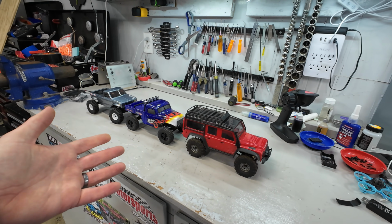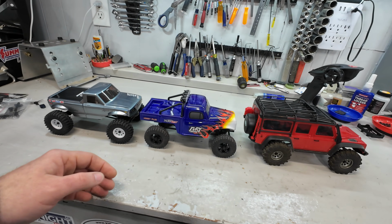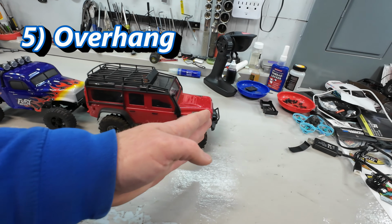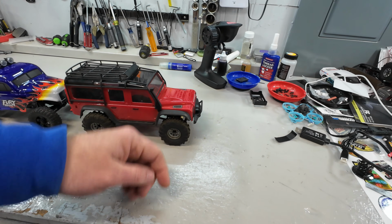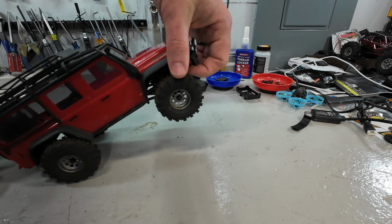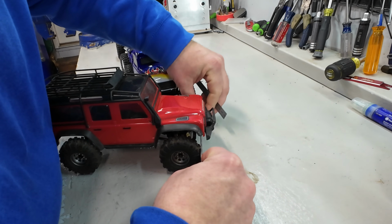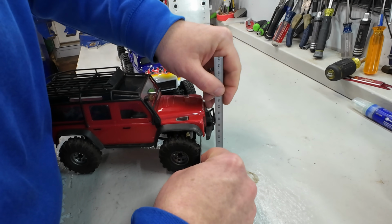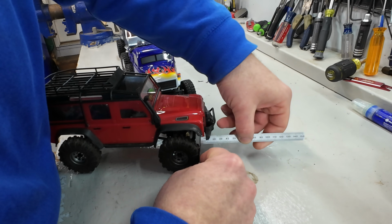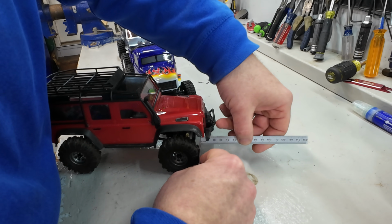The next test of these crawlers is all about one of the most important things that you'll find when you're out trying to get up and over an obstacle, and it's about the front overhang here. So how much does that front bumper overhang over the front tires? Because as you come up to something, you're more likely to hit that bumper and not be able to get a tire on it to go up and over. To measure this, it's pretty simple. Put a straight edge across both front tires, come down right here, and you can see that gap. So we are something in the order of 20, almost 25 millimeters here for the Traxxas TRX-4M.